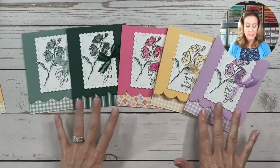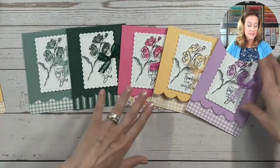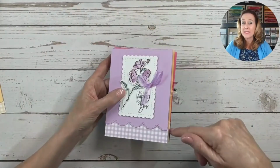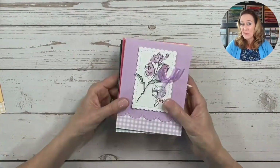This bundle is just awesome to work with, and it's an easy card to make with any of the In Colors. And this would just be a really fun project kit to make. And then you could put them in one of our acetate card boxes and make for a really fun gift. So guys, that's the project for today.